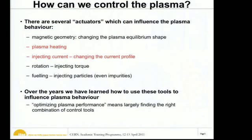So we can play with the magnetic geometry. Important actuators are the plasma heating systems, and closely related to those, the plasma current drive systems. So you can heat the plasma, and by injecting current, you can change the current profile, and that changes both the confinement and stability properties. And these are the two main actuators I'm going to talk about briefly today.